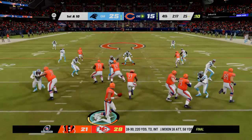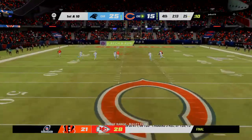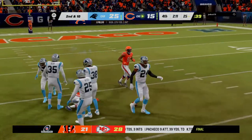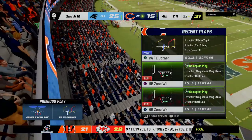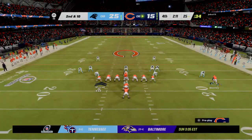Secondary getting picked apart pass by pass. Obviously, they need to make some adjustments there on the back end. Yeah, because offensively, we know that they're not going to be shy about throwing that football. And it'll be incomplete. Good job staying with him defensively, and it'll bring up second down.